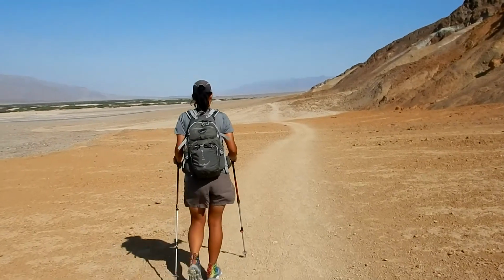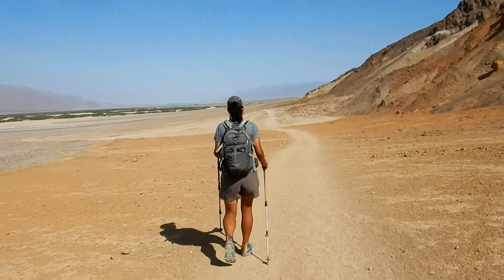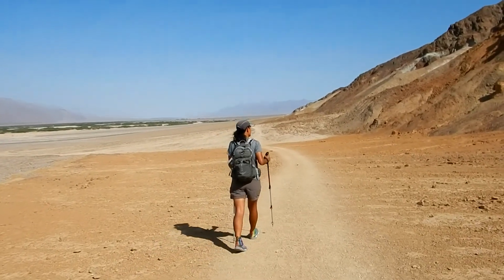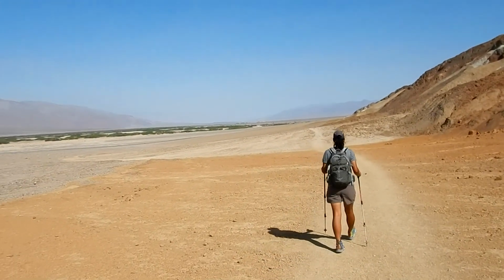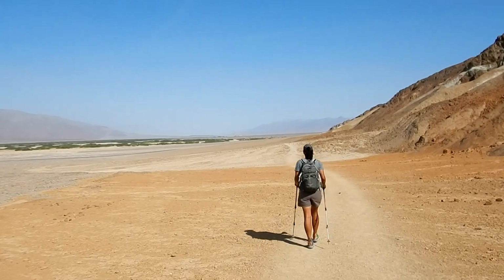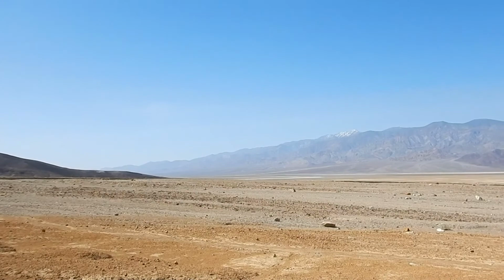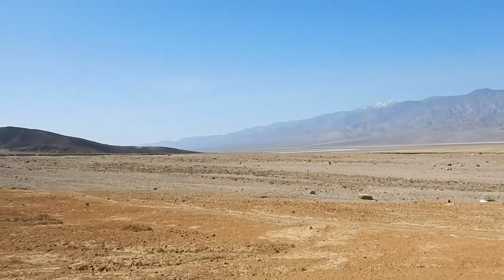So this is the connector trail that goes over to Golden Canyon trailhead. It's about a mile over here. This is along the lower portion of our hike today. Just looking out at Death Valley, a lot of green areas out there. Looking north, looking south, not so much. Just Telescope Peak and a bunch of salt flats.